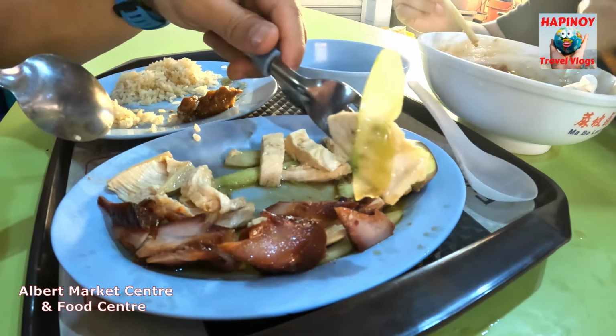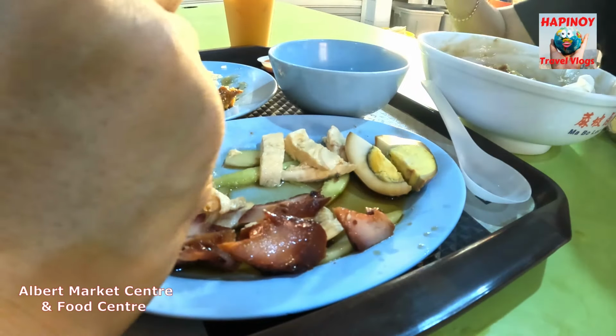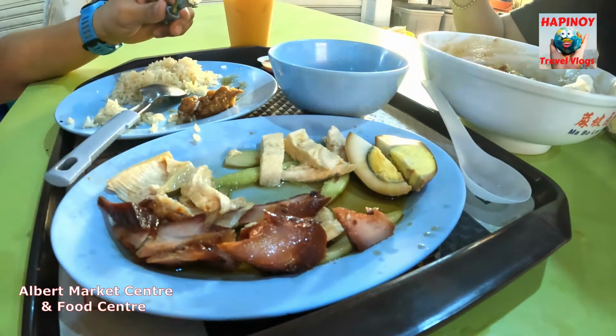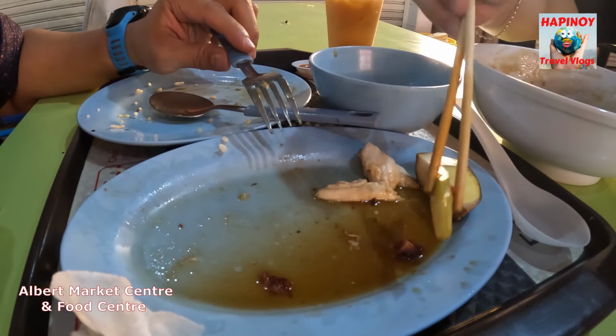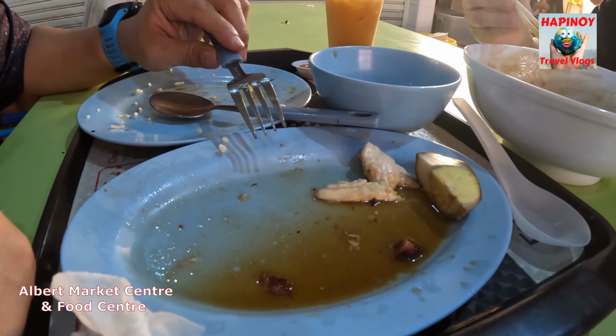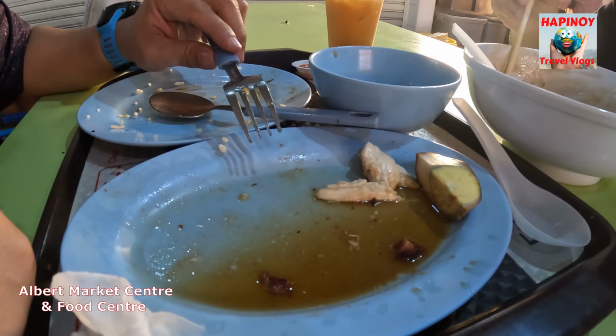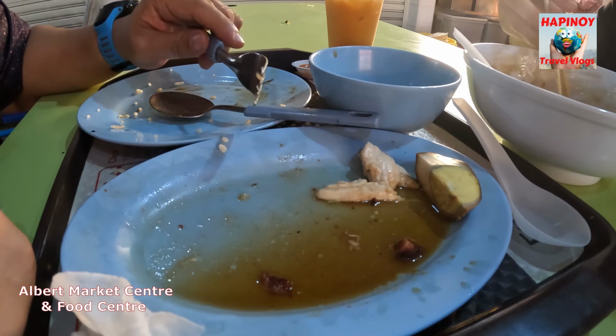So if you're here, try it out here in Bugis. And we're almost done. Food's good. Not bad. For the price, it's good. And it's cheap. It's cheap.